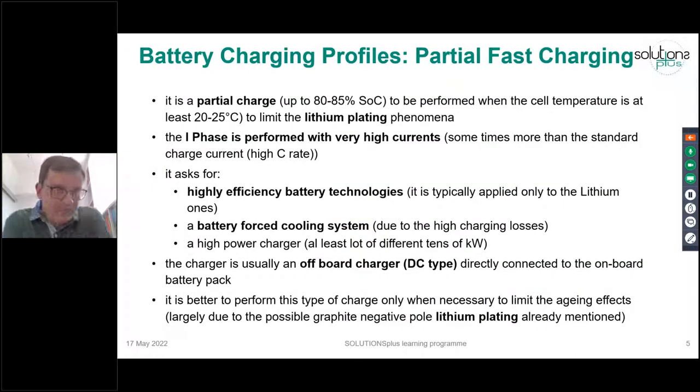The second option for today's cars, the vehicles, is to approach the so-called partial DC fast charging. What does it mean? It means a charge in which we can experience currents largely higher than the ones we have in standard charging. It's a partial charge in the sense that, to avoid damage to the cell with today's technology at least, we can reach a state of charge of 80-85%, not 100, to be clear.